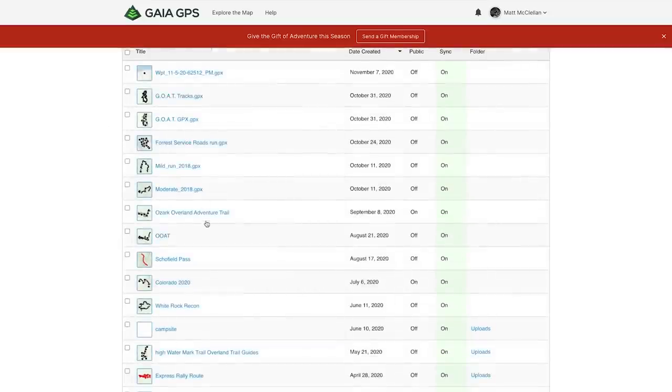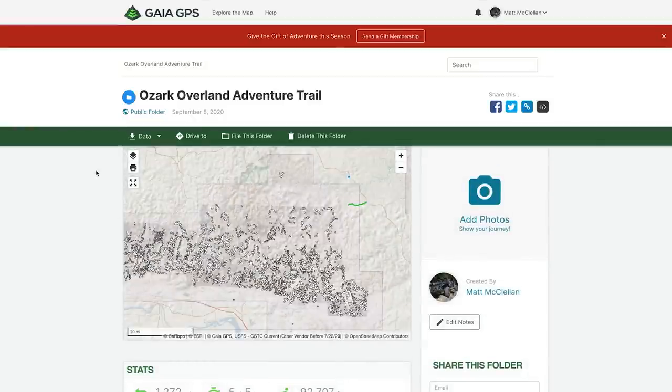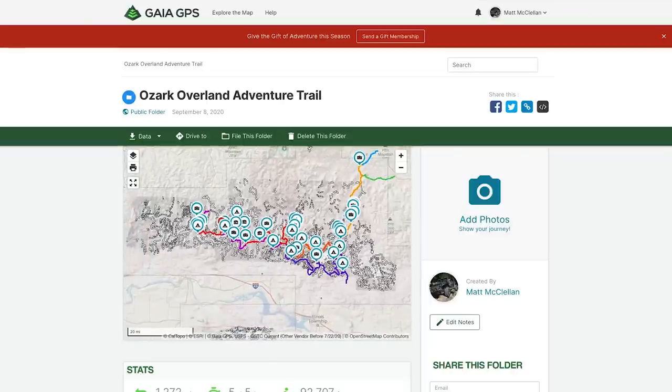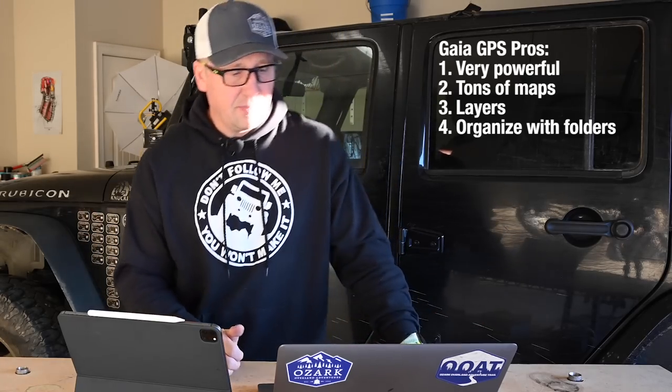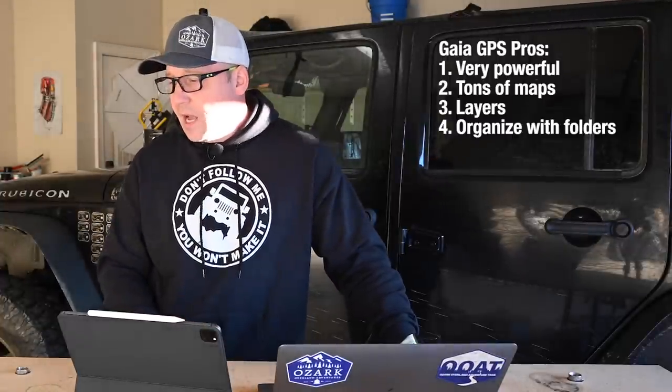The fact that I can organize things in folders is huge. So going here to my folders area, like my Ozark Overland Adventure Trail, it's got five different tracks for the different days. It's got a bunch of campsites loaded up in there. It's got points of interest loaded up in there, and it's all contained in one folder. I can't do that in OnX. And if I wanted to share that as a GPX file in OnX, I would have to go in and individually toggle a bunch of stuff on and off and get the right mix and then hit export. And that's a pain. That's a big bummer. A huge plus for Gaia on that one.